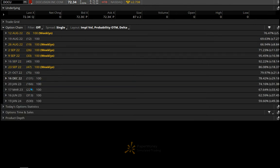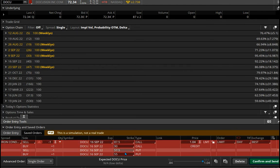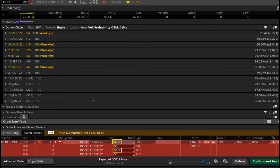So I've already set this up to make it simple. You can see we are selling the 87.5 call, selling the 57.5 put. The stock is essentially 72.50, so we're about 15 bucks away roughly on each side, more or less, close enough. And these are 2.5 wide dollar strikes, so we're buying the call and the put that makes us a $2.5 wide Iron Condor.